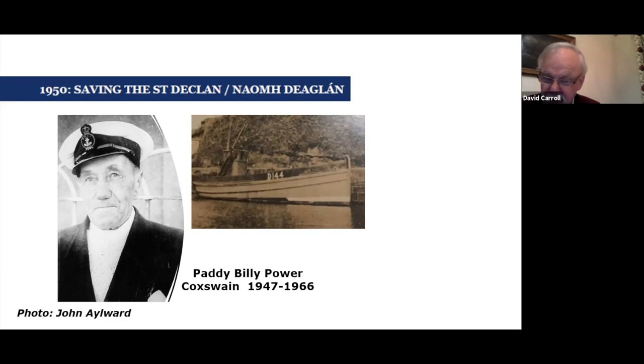That was the first one in 1941. And exactly 10 years later, in 1951, that small trawler that you see there, well, at the time it would have been an average size trawler. We now see it as small, but then it would have been the normal size. St. Declan, or the Naomh Declan, it was often called, was out herring fishing, drifting, and they lost the engines, which was quite a normal occurrence.